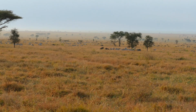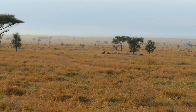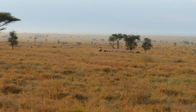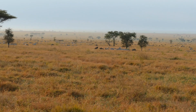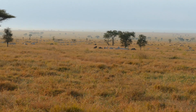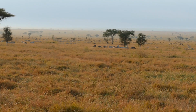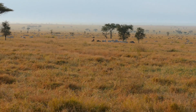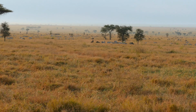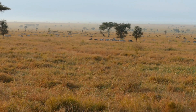So this is day one, and we're going to be here for the next coming week. So in one of these days, we will try to go and track the megaherds, and yeah, it's going to be fun.